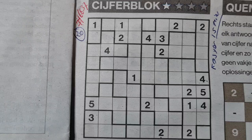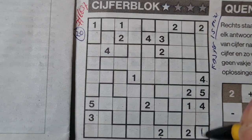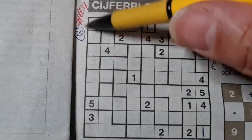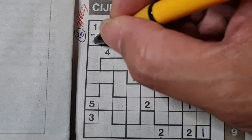First question, can we see here the single box or boxes? Because the single box is always a 1. Here single box, there single box, always a 1. Alright, next question, do we have here in this puzzle duo boxes? Contains the 1 and the 2. Well, I see here a duo box. The 1 is already given, so that box should be a 2.